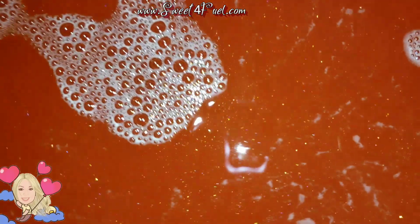It smells so soothing. Great blend of scents, sparkle for days, gorgeous, gorgeous Valentine-y color. It's like a deep, deep orangey red.